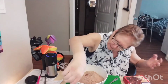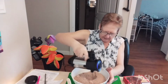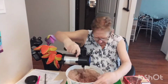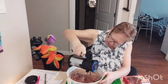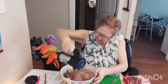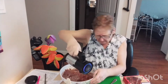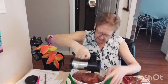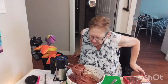But anyway, I'm going to just beat this up a little bit and then I'm going to tell you the story. So, we don't have to do this for very long, just want to get it all mixed together. I'm thinking it'll be fairly thick because we didn't put any oil or anything in it, we just put the 2 eggs. You know what? I'm going to put another egg in there because I don't think that's enough. I'm going to get another egg, put it in.